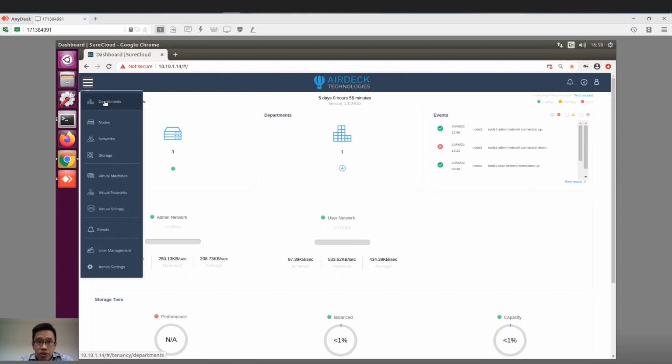When you expand the menu, first you will see departments, because our solution supports multi-tenant. So each department is like an organization or a company, and all the resources under that department are isolated for that department's users only. And then you will see nodes, networks, and storage. These are your physical resources. And virtual machine, virtual network, and virtual storage, these are your virtual resources.